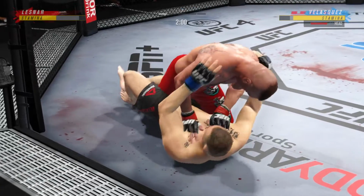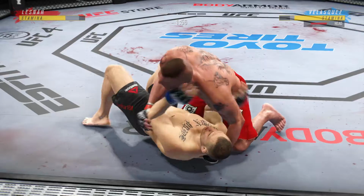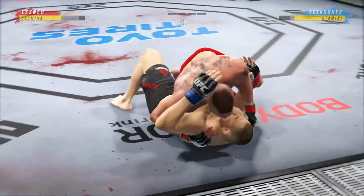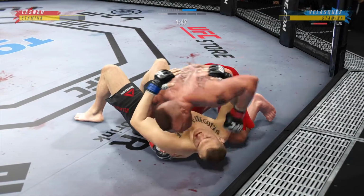He's trying to control posture here. Now trying to hip escape. He's just trying to move out of this position off the bottom. All right, so you got to be careful playing on the ground with this guy. You don't want to mess around for too long. Well, you got to be working off of your back. He's certainly doing so here.